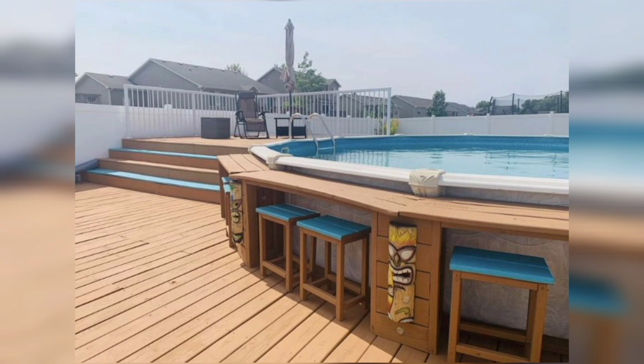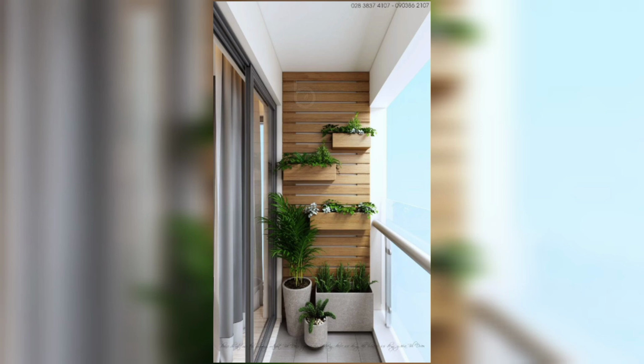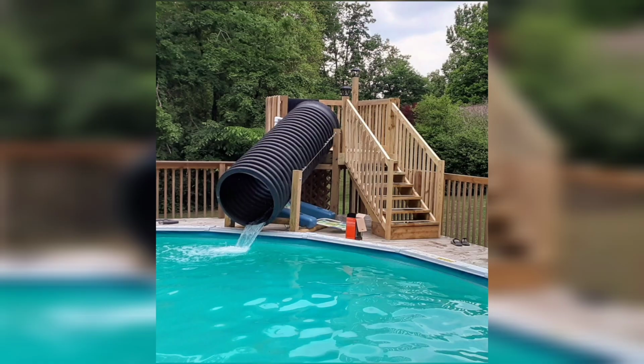For those colder evenings, a fire pit is a must-have around your pool. This not only provides warmth but also creates a beautiful ambience. You can choose from a traditional wood burning pit or a gas powered one and then surround it with comfortable seating for the ultimate gathering spot.